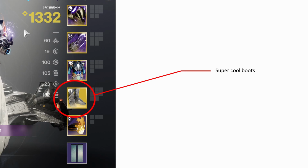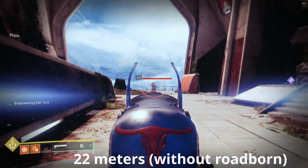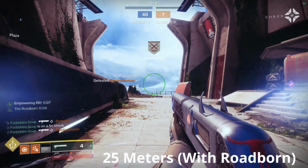But what if I told you it could be even more? These boots, Lunafaction Boots, when steadying an empowering rift, actually double the range of whatever weapon you are using. Ikora would be proud of you, Warlock.